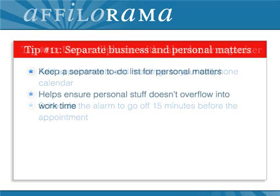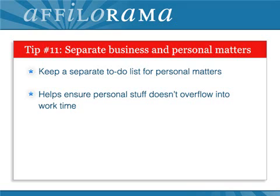Tip number 11. Keep a separate to-do list for personal matters. If you suddenly realize there is something that you need to do that has nothing to do with work, write it down in a separate personal to-do list and come back to it outside of work time. Keeping your personal life organized ensures it doesn't overflow into your business day.